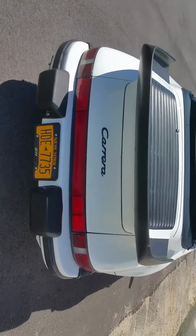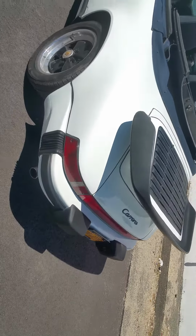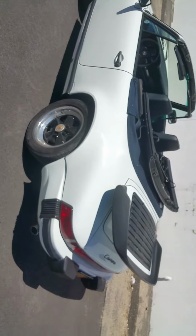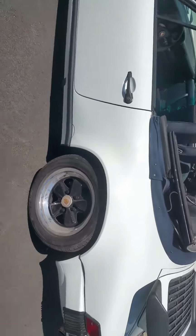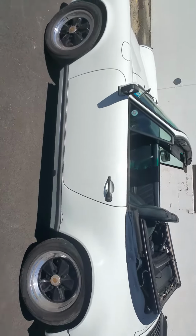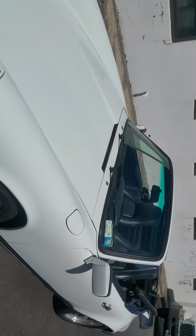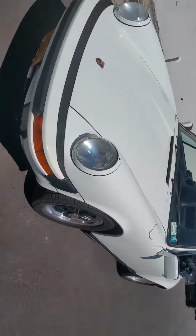The car is a beauty. I happen to like the look of the turbo spoiler, so I changed the trunk lid and spoiler and added that on because I think it looks nice. I had the wheels redone. Car looks very nice. New tires, new brakes. Pretty much fixed all the little problems that it had, as any 30-year-old car would have.